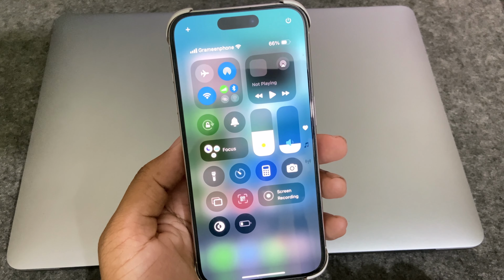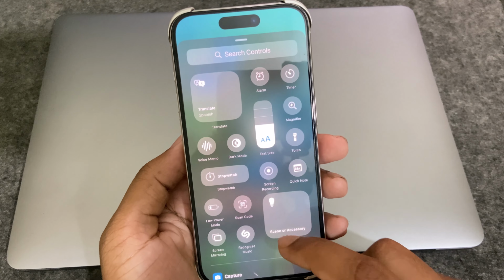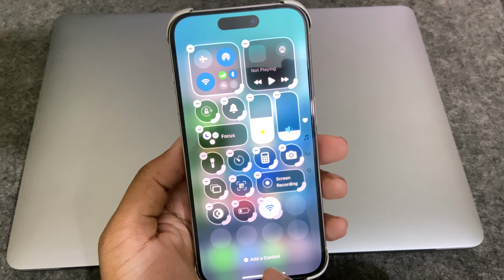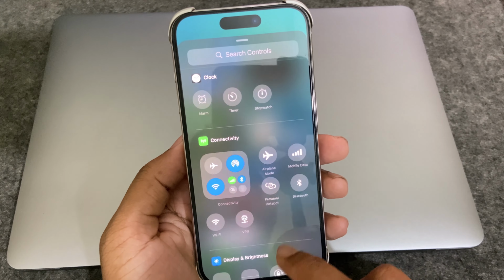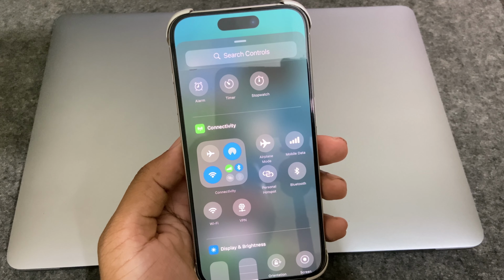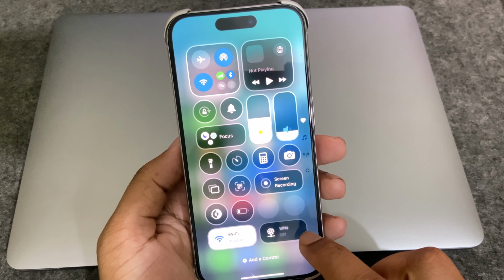And if you open the control menu, control center, then you can see two new icons. If you go to the bottom and go to the connectivity, then you can see the Wi-Fi icon, and another new icon. It's a VPN, and nothing else new. All are the same as iOS 18 or 18.1.